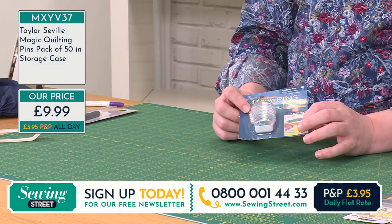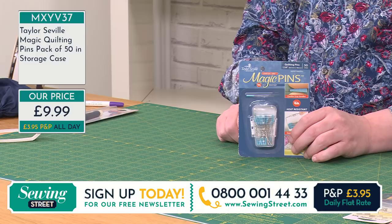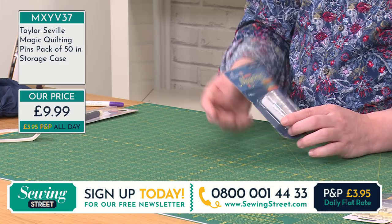And the great thing is with these great big heads on them, you can actually then just remove them very easily as well. Because how many times are we trying to reach for the little tiny pin and it's got that tiny little head on it and you can't quite get to it. But there we go. Really fun product as well.